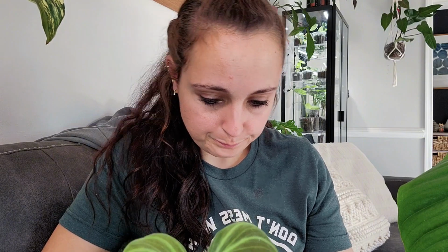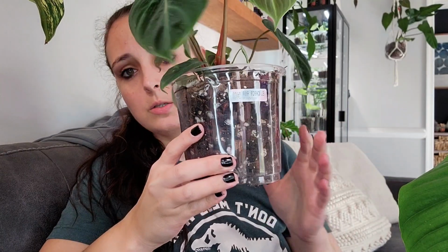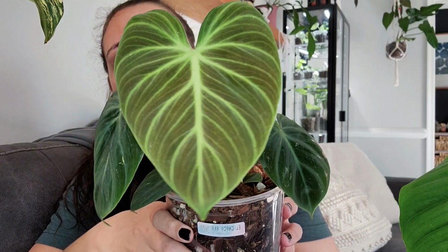All right, and now one for me right now that I'm just absolutely loving is my El Chaco red. I think there's like 4 of them in here. Pretty sure it was tissue culture, let's be honest, but let me show you. He just got repotted into this bigger pot maybe a week ago. I want to say maybe less than that, maybe like 4 days ago. Pretty recently, but look at this beauty.